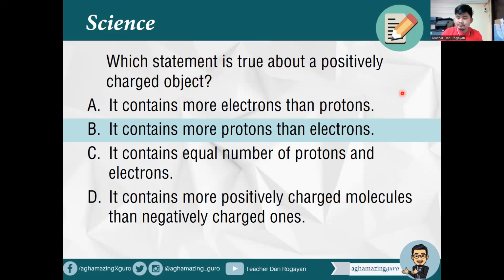Say, for example, we have carbon. And for example, the atomic number of carbon is 6. So therefore, how many protons does it have? Okay, the proton is also 6. That's correct. How many electrons? Also 6.